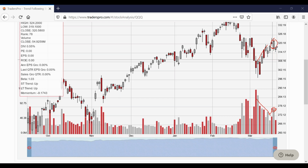and so it looked like we were going to take off again, and then to turn right around and have a down day today kind of surprised me. You don't always expect the market just to fly from here, but I would have liked to have seen it a little bit higher at least. But having it come all the way down today, luckily there's lower volume, and so it does mean that drop is less significant than it would have been if it was on heavier volume.